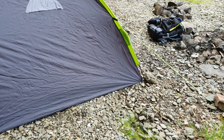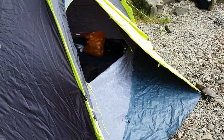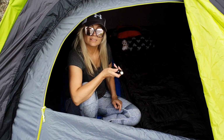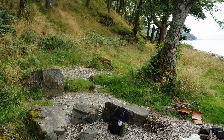Camp is set up. Let's see who's in here. Oh, I've discovered someone in camp. How's it going? Oh, torch, I like it. You've got to have the lumens. It's all about the lumens.